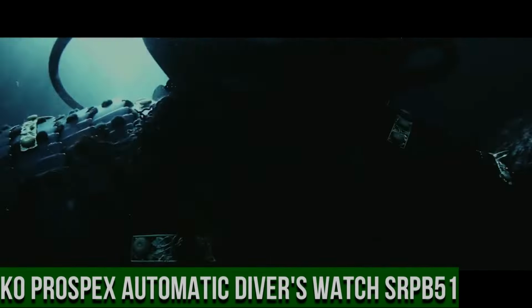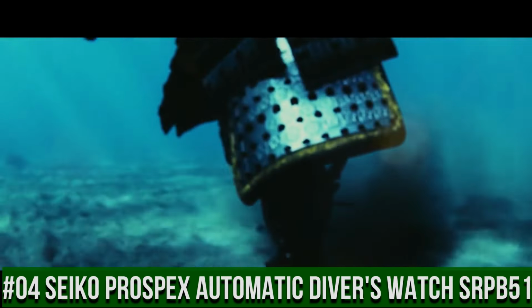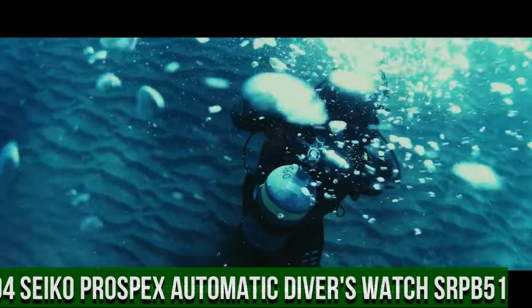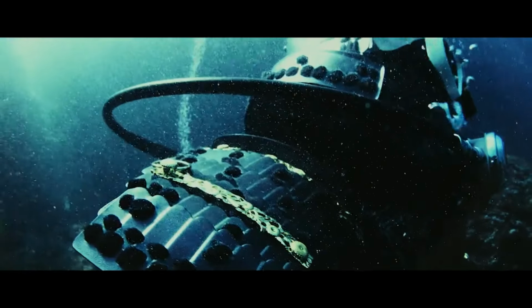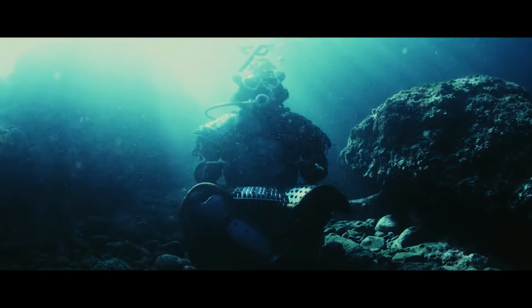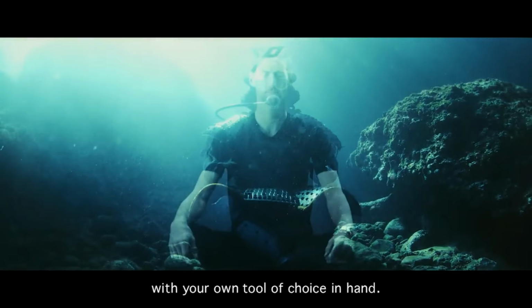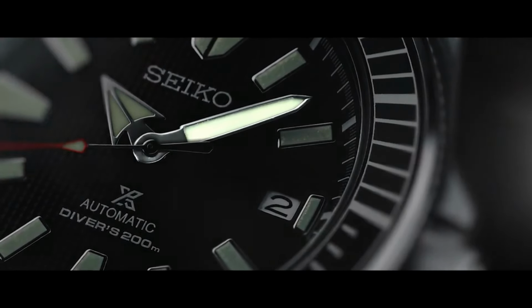Number 4. Seiko Prospex Automatic Diver's Watch SRPB51. Price is $392.50 USD. So, for the price paid, this is one of the best values around. Beautiful watch. The bezel lines up perfectly. Accuracy is excellent. The lume is outstanding. Seiko 24 jewels, self-winding automatic movement with hackable second hand. Caliber 4R36. Stainless steel case and band.